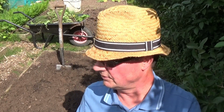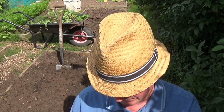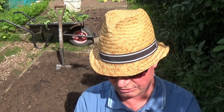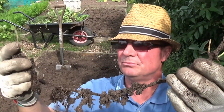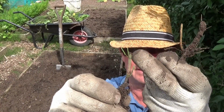Just something I wanted to show you. As you can see, I'm digging this second bed over now, and there's a lot of mare's tail on this site in general. It's on every single plot, and I just wanted to show you roughly. Can you see? That's some mare's tail. As you can see there, that is quite well established.